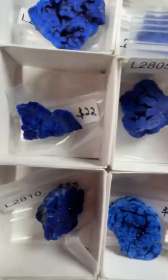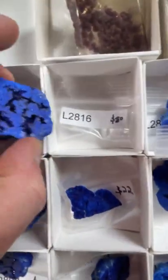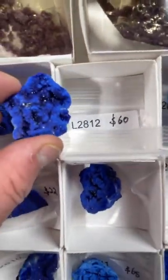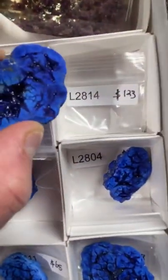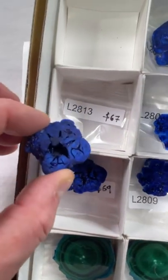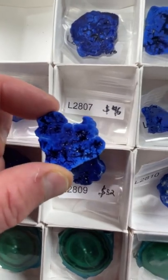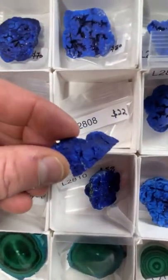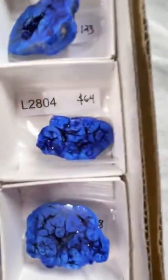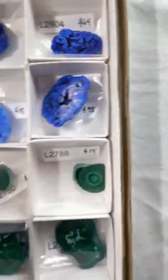Azurite show numbers. That one, 28.17, 70. Azurite, 28.16. That's 80. 60, 28.12. Take screenshots quickly. You can always get me after the show. 123 on that one. That's the biggest one. 67, 28.13. This one's like a heart there. $46, 28.07. That one's 22.08. This one's 20. You got it there. That one there. And that one there. I hope you got screenshots.